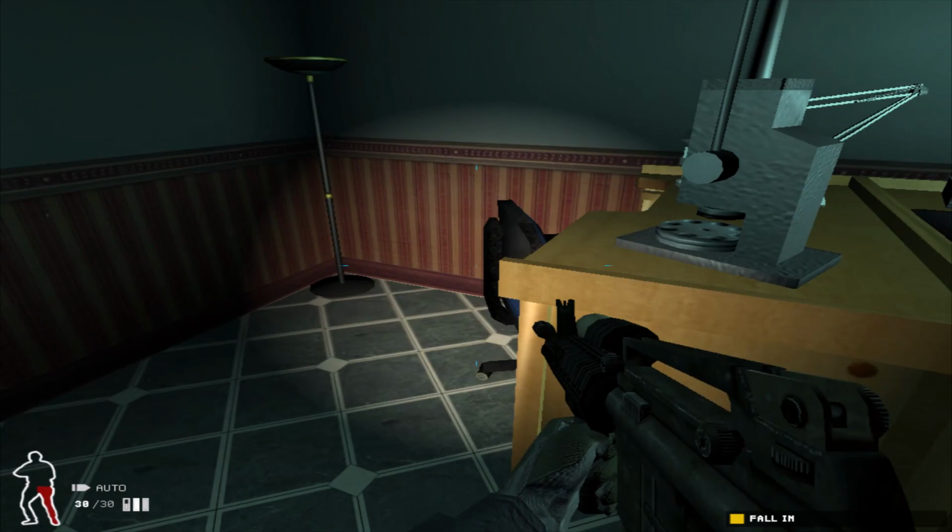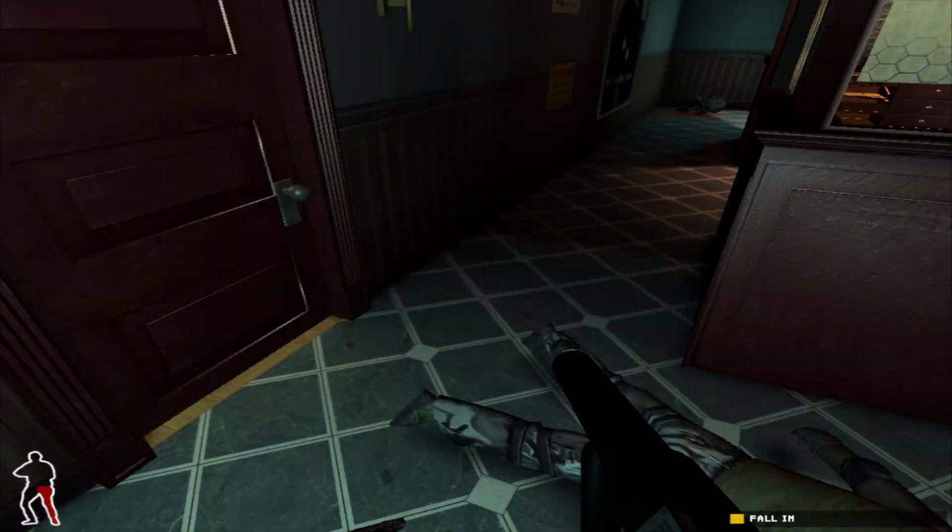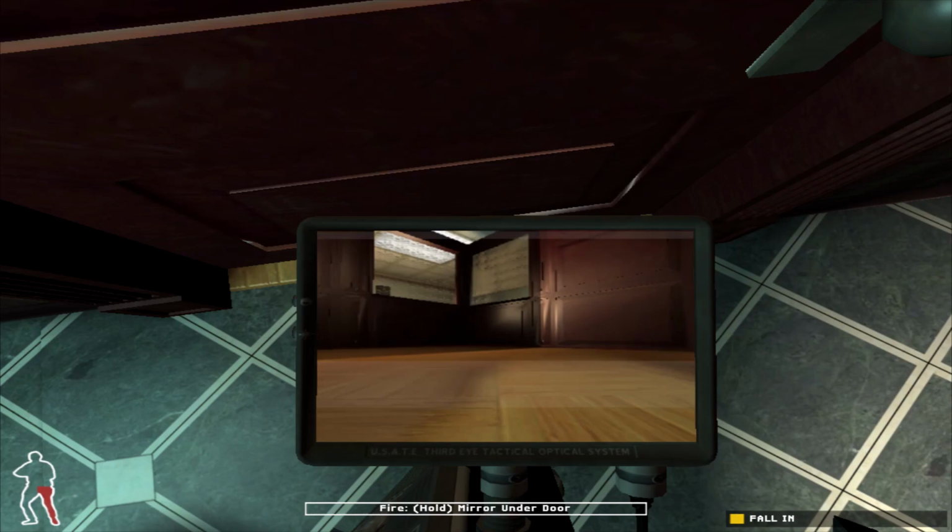I thought that was a guy kneeling over. Regroup on me. Could have gone bad. On our way. God, my guys are incompetent. Got your back, sir. Okay, that is a dangerous room. I can't see anything.